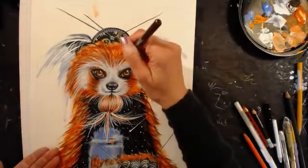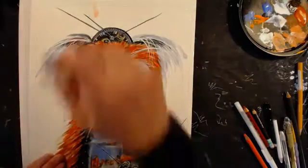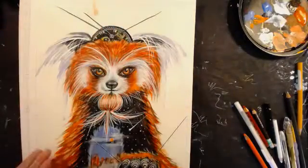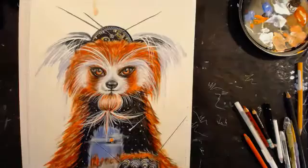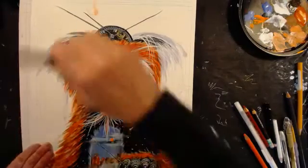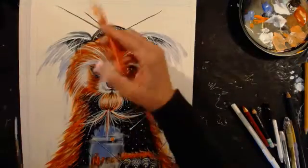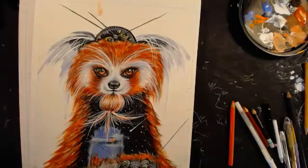Okay, so now he's got these long eyebrow ones here. A couple of those going this way. That's too thick. If I get one that I don't really like, I can go back in there when it's dry, like with the orange, and lighten it out so it's not so harsh.